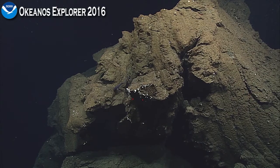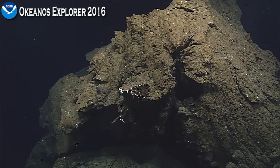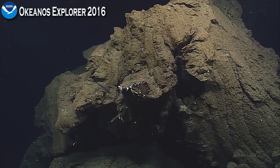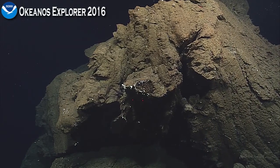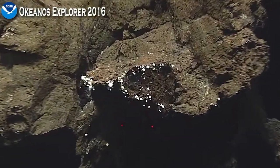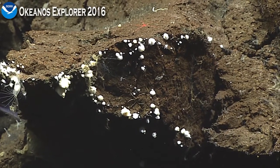Just basically get a closer zoom on those barnacles, right where you're just above where your lasers are. All right, video, go ahead. The left one is translucent.